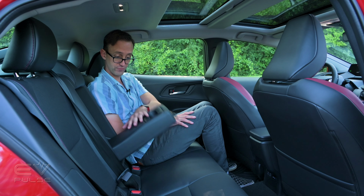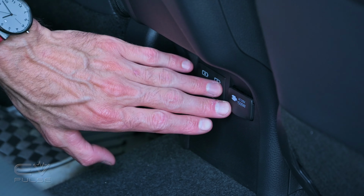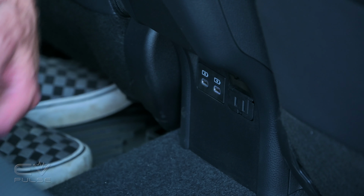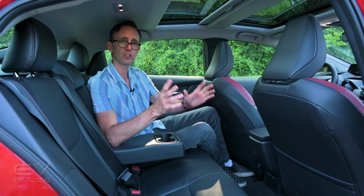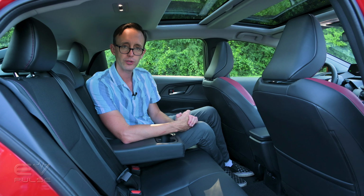Of course, we do have a fold-down armrest, which is great. And of course, we also have a 120-volt household outlet down here, which is great for charging your laptop, running an osterizer blender, powering a drill motor. I don't know what you do in your car. It's none of my business. But anyway, that is a very quick look at the interior and technology of the 2023 Toyota Prius Prime.